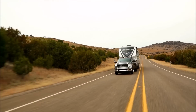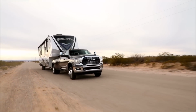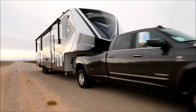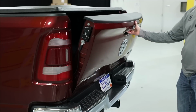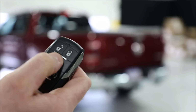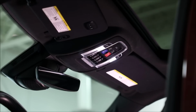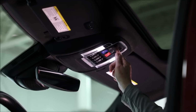The trailer brake controller is easy to set up, and with all of the personalization settings, you can pick your trailer, you can set it up once and done. We even improved the tailgate on the Ram Heavy Duty. We added dampening to it so it opens smoother. We also added an automatic release whether you want to open it from your key fob, and there's even a button inside that you can open the tailgate before you climb out of the truck.